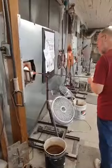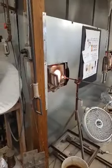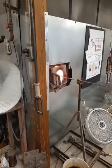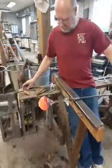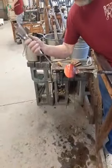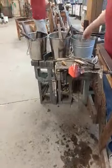You'll notice that he has the piece out of the glory hole so he can heat the cup. He's done with the bottom. He'll have to flash it once in a while to make sure it doesn't get cold and crack. And by looking at the color of the glass, you can see the concentration of all that heat up in the top of the cup. And that's where he has to work. That's where he's going to make it.